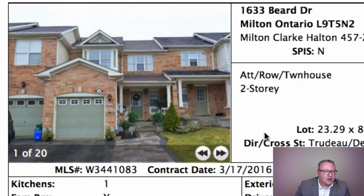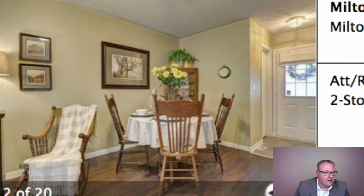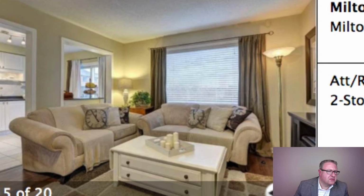It's an Amesbury or a Brennan model, built by Mattamy, 1130 square feet, one full bathroom upstairs, and they were clever because they put a second full bathroom down in the basement. You might also be able to do two cars side by side here if you were going to park on that pathway. Anyway, the pictures look good.